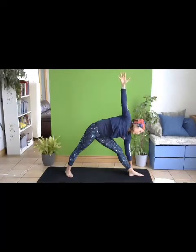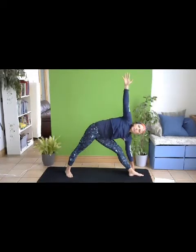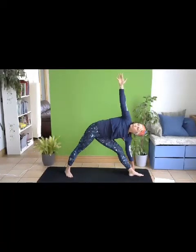And so looking down or looking up, whichever suits you. And draw your left seat under, right ribs opening towards the sky. The bottom ribs rolling under. Shoulder blades down your back. Expansive breath.